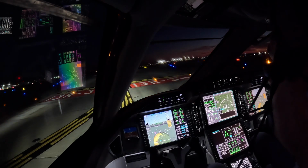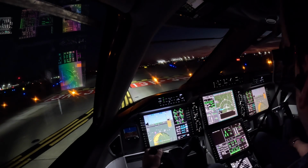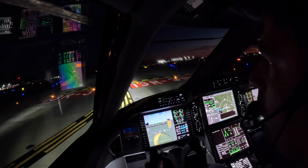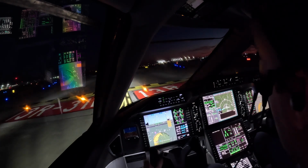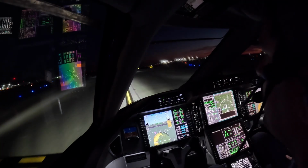762 Papa Victor, fly runway heading, 31 left in November, clear for takeoff, 130 at 7. 31 left in November, clear for takeoff, runway heading. 762 Papa Victor. All right, system summary, everything looks good, lights, everything's on, weather radar standby, looks good. Okay, final's clear.